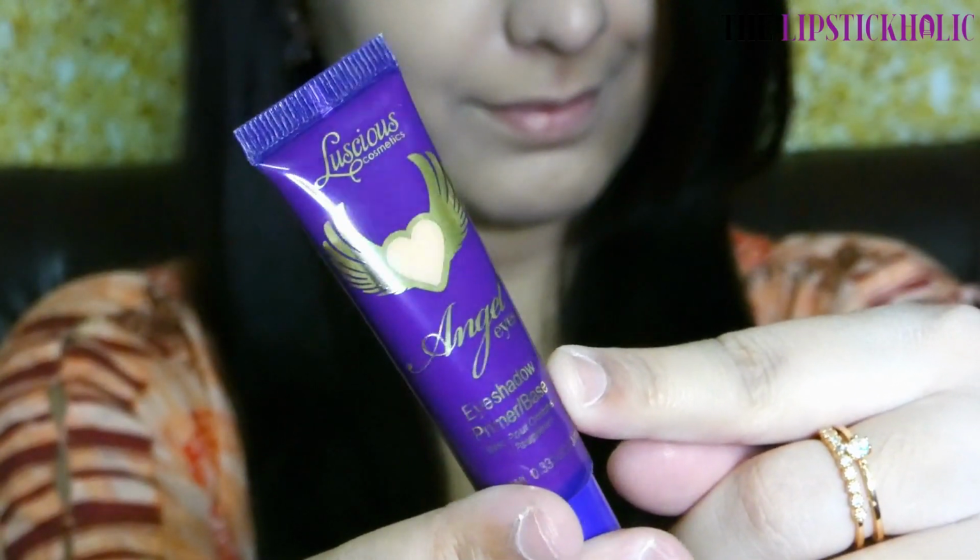We have another product that has to make an appearance here, and that is this eyeshadow primer by Luscious Cosmetics. This is their Angel Eyes eyeshadow primer. Now I've seen many Pakistani bloggers raving about it, and they say this is really an amazing eyeshadow primer. Jadira Sarmal uses this primer all the time, and I was in need of a good eyeshadow primer, so I picked this one from Beauty Bar, and I actually like the packaging. So we are going to use this today, and I'm going to apply it first.